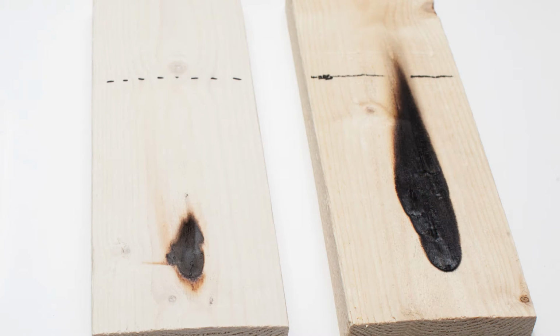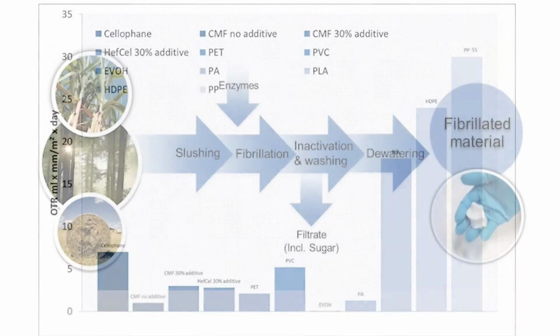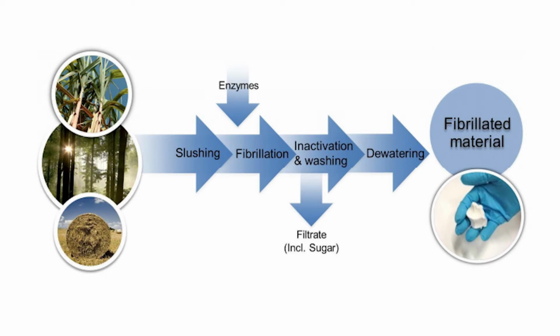The coating is based on HEF-cell technology, which stands for High Consistency Enzymatic Fibrillation Cellulose, which is developed and patented by VTT. The coating can be sprayed or brushed onto the wood and works by reducing the access of oxygen to the surface. The coating could make a significant impact on the coatings market, particularly in construction materials.